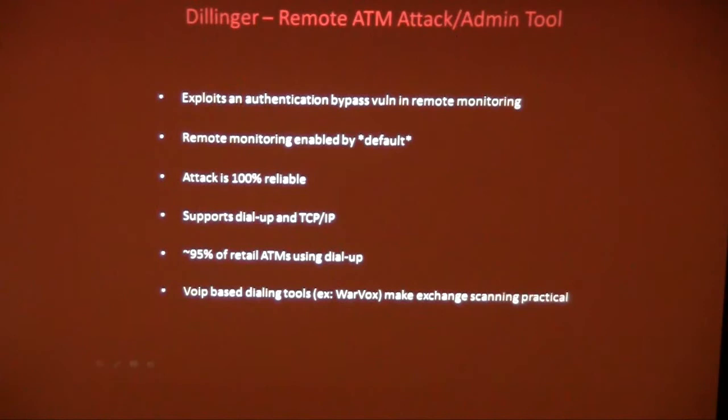And interestingly, although most operators don't use this RMS, this remote management, it's enabled by default on all of these ATMs as they ship out. And they say there's about 460,000 ATMs in North America, and Tranex claims sales for 130,000 of them. So it's a lot of default ATMs that are vulnerable to a remote vulnerability. So, cha-ching.